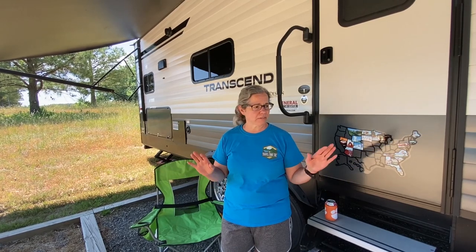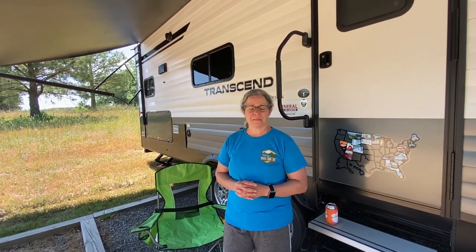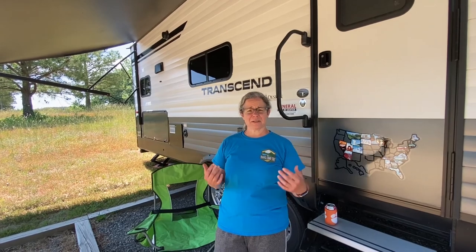Oh, very spacious. I mean, the campsites are awesome. They're all level, plenty of room, but very bright. In fact, I should go get my sunglasses.